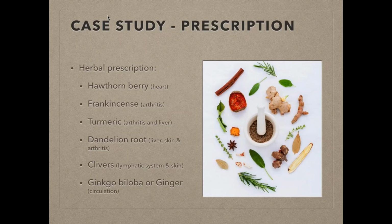Now you've got to be particular when you're buying dandelion. You can either buy the root or the leaf because they exert completely different actions upon the body. The leaf is primarily used as a diuretic, which isn't what I'm wanting here, whereas the root is a liver tonic, helping to restore the liver. The root also has a secondary action as an alternative, which is the blood purifier, and it helps to resolve skin conditions and it supports arthritic conditions. So again, that's addressing a few of our issues in this horse.